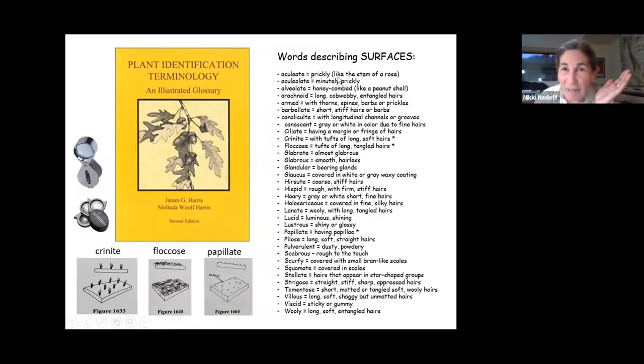Aculeate. I mean, that's a crazy word for prickly. Or aculeolate, minutely prickly. These are very specific. You know, what's the difference between prickly and armed? Something with thorns, spines, barbs, or prickles. I mean, these are really subtle differences. But what's really cool about this book is that they have diagrams inside that actually help you tease out those subtle differences.